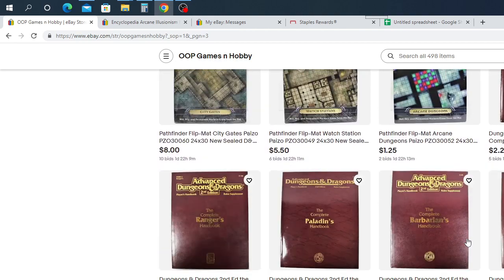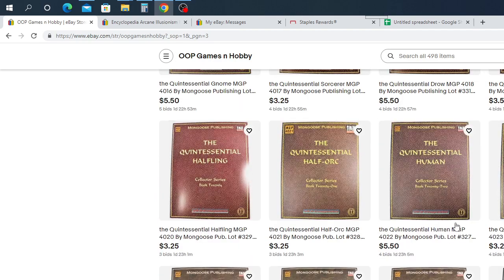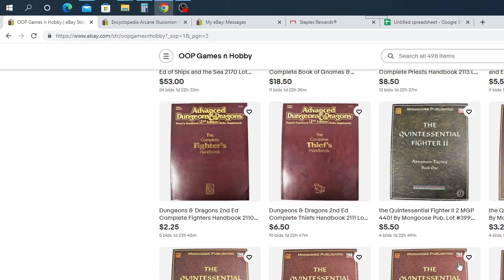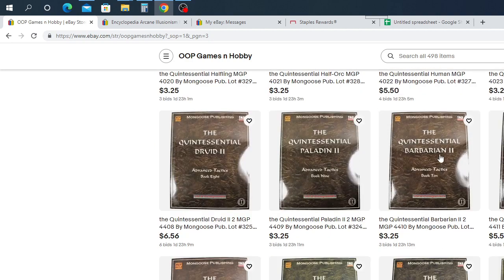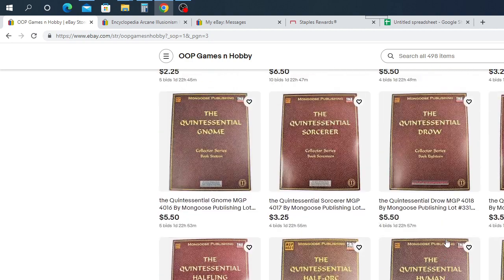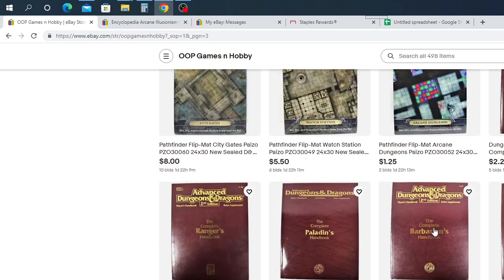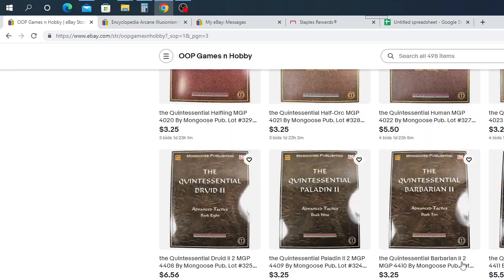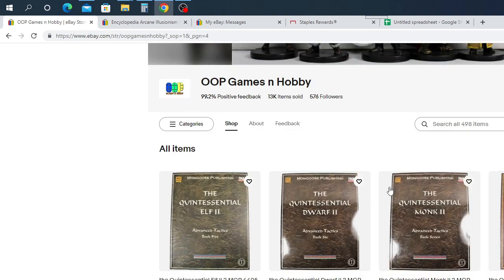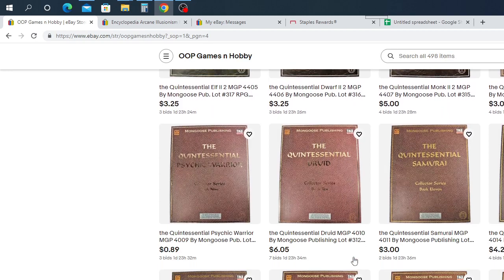And then day 3 will be the handbooks, which the Quintessential ones are just as cool. I expect these will go up. They're not very well liked, but if you're playing a mage, you've got two more of these. You can get the sorcerer, the gnome, the drow, barbarian. I know I have the barbarian for the handbooks, which is kind of a harder one to find, so this one should do well. And we have a lot of these Quintessential handbooks, so if you're playing a specific class, then you might want to pick up a couple of these.